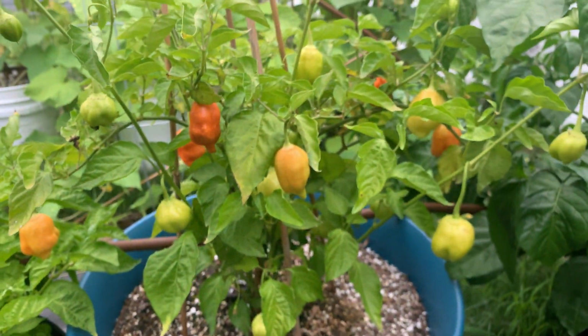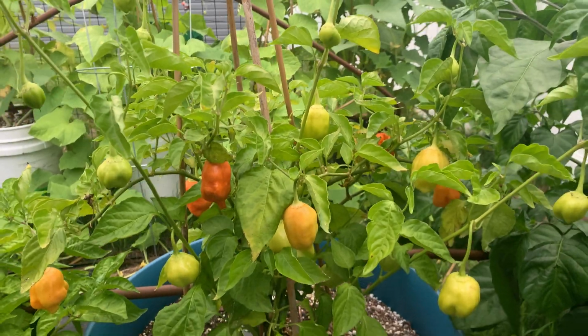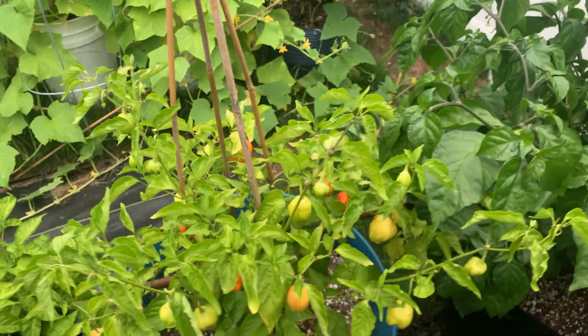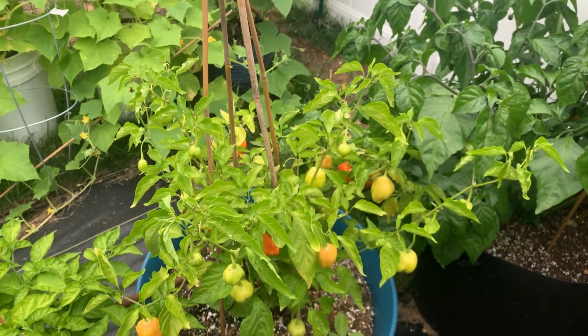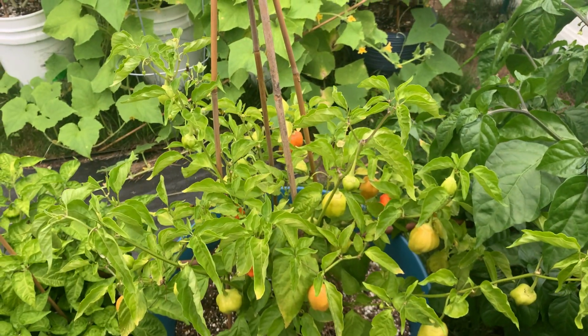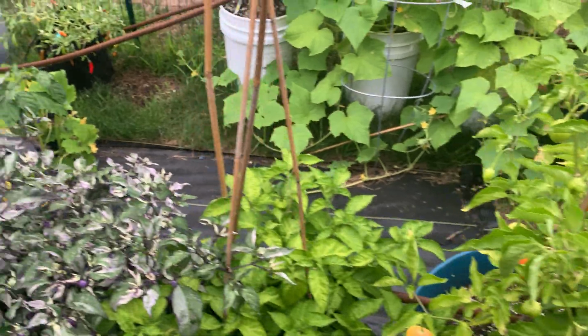Apple Crisp from Jimmy Pickles. Doing very good. Those peppers are delicious. I highly advise you try those if you're into sweet, thick-walled peppers with little to no kick, but very good pepper. At least for me. I'm not huge on the heat, but I'm getting there.